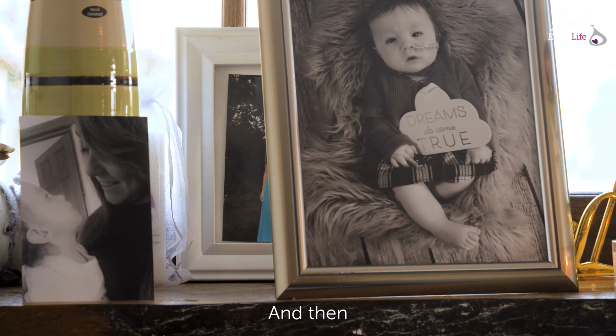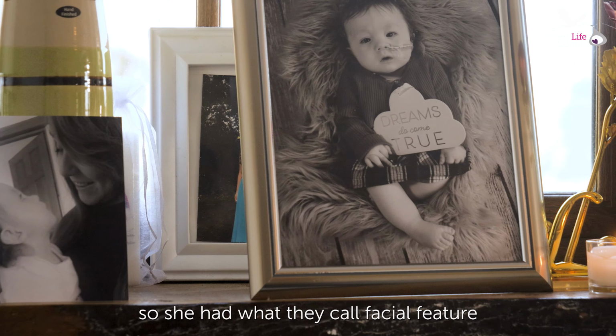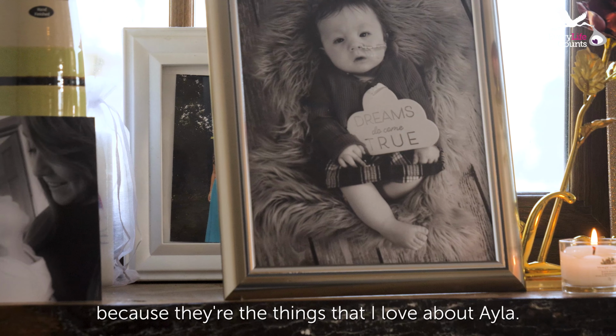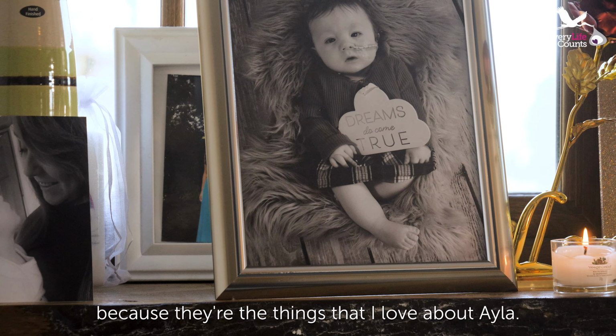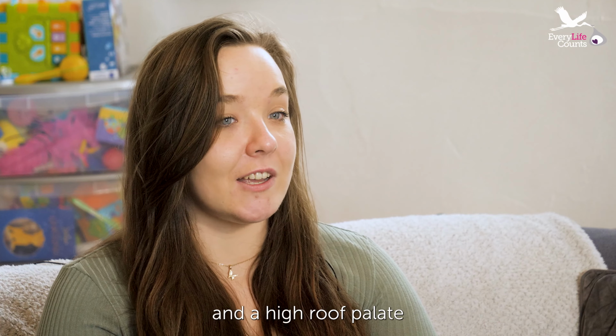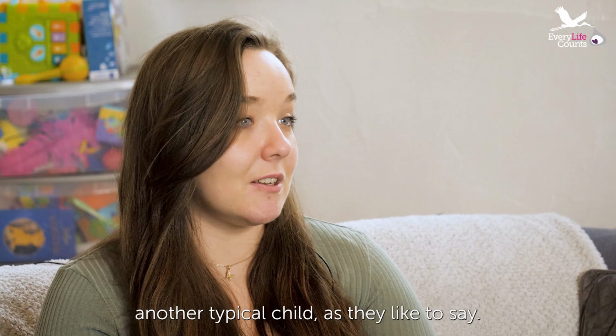It wasn't until after she was born that the doctors noticed that she had what they call facial feature abnormalities, which I hate, because they're the things that I love about Ayla. They noticed that she had low set ears and a high roof palate, and her eyes were closer together than another typical child, as they like to say.